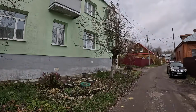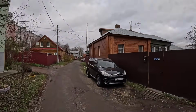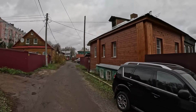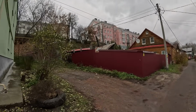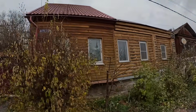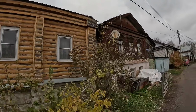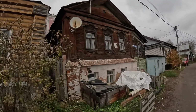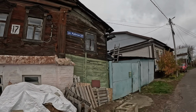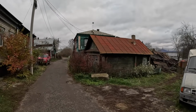Now a lot of people love the romance of areas like this. I don't think they're as romantic as perhaps people expect them to be, maybe. I know a lot of foreigners think, well, I'd love to come to Russia and live in a house like this. Would you really though? I don't know. Would you really? Be honest with yourself. I don't think you probably would like to. Perhaps it'd be nice for a day maybe.